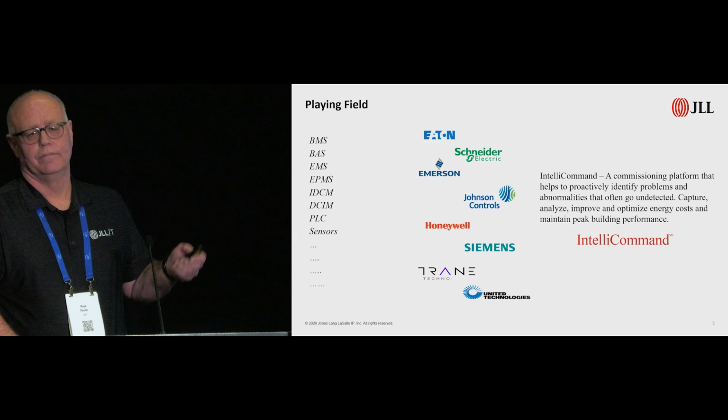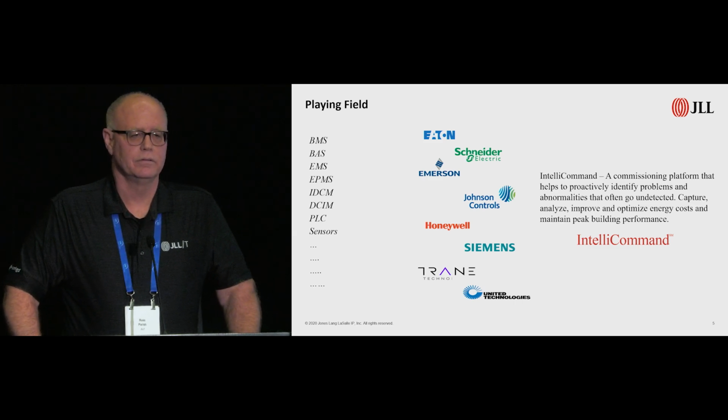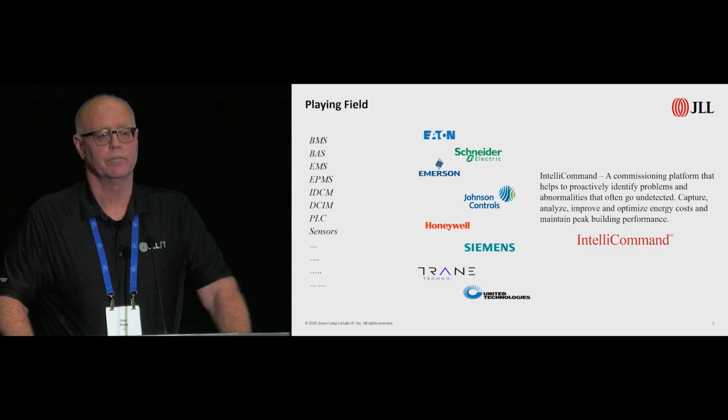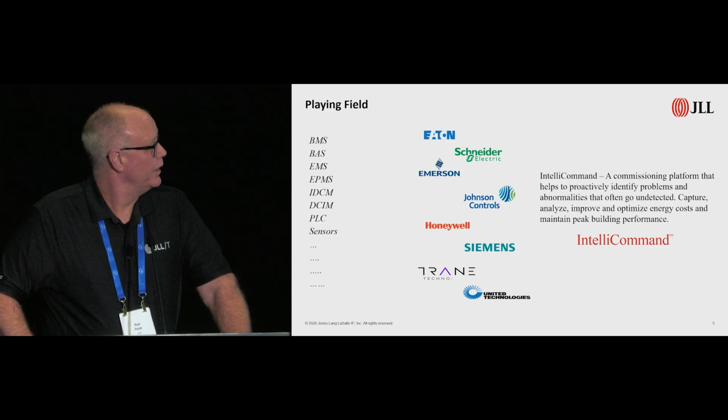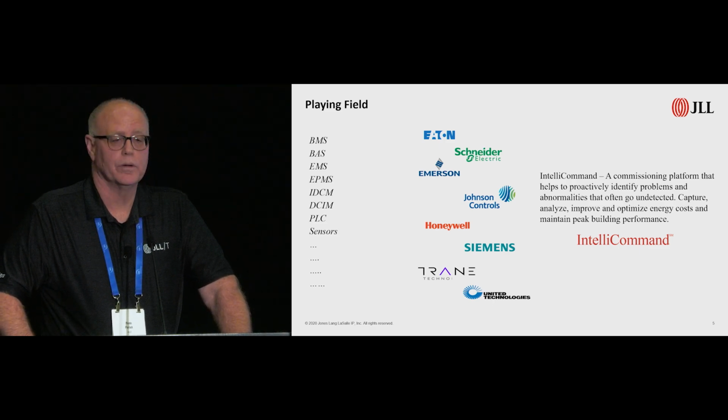And so the playing field: there's a ton of different things out there that provide us information that we could use. There's a ton of different players, all of them good, all of them with aspects that they bring to the table specific to their specific piece of equipment. But then you have to begin to tie those together. Again, this is where I'm starting from.